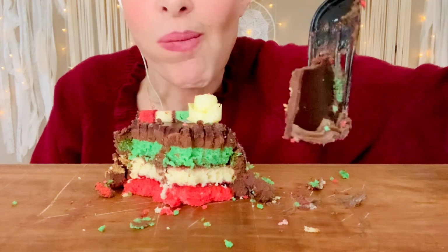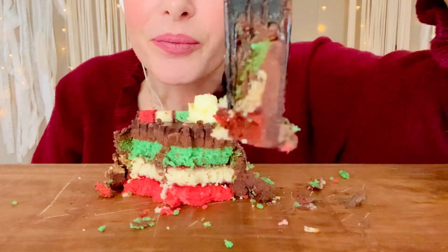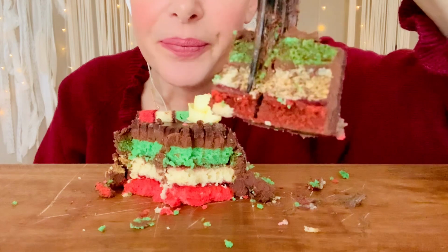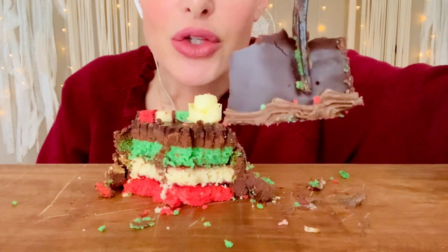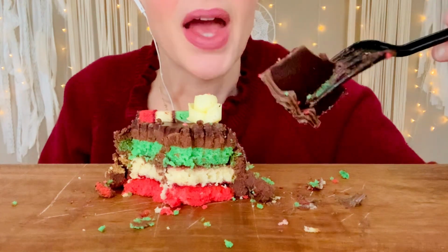Chocolatey fudge and just a little bit of the stain from the rainbow cake. But see, it's not really any cake there, it's just a tiny bit of the colored crumbs. Oh, that's all going in my mouth in one bite. It's kind of big, but I could do it.